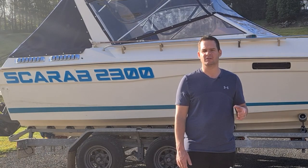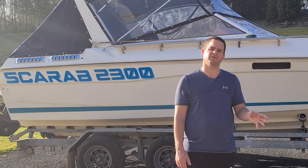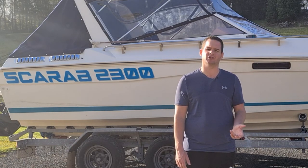So what I was thinking was, I'll take it out for an hour out on the waterways. I'll fill it up with fuel before I leave, and I'll fill it up with fuel when I get back, and we'll see how much it uses.